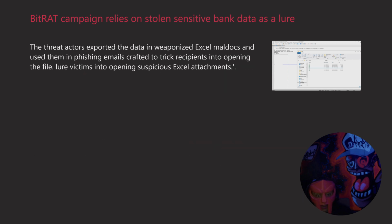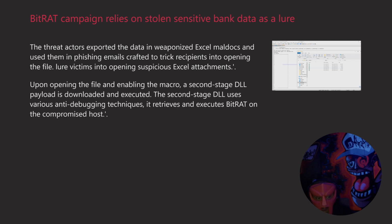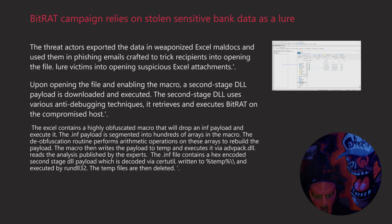The threat actors exported the data in weaponized Excel macro docs and used them in phishing emails crafted to trick recipients into opening the file, luring victims into opening some suspicious Excel attachments. Upon opening the file and enabling the macro, a second stage DLL payload is downloaded and executed. The second stage DLL uses various anti-debugging techniques. It retrieves and executes BitRAT on the compromised host. The Excel contains a highly obfuscated macro that will drop an INF payload and execute it. The .INF payload is segmented into hundreds of arrays in the macro.